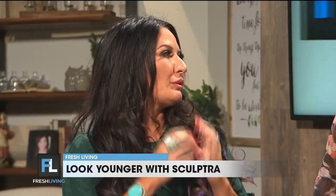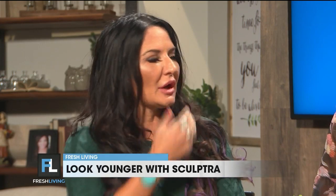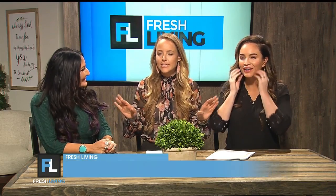So is this a new filler, or has this been around for a while? It's been around for a little while. Instead of the HA fillers that we use, like Voluma and Juvederm, this is like the foundation. This restores the volume that we lose in our face as we age. Is this going to get rid of my jowls? Yeah, Alfie, it helps with jowls.